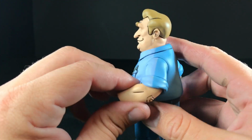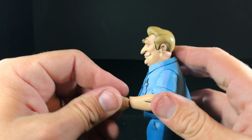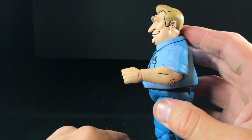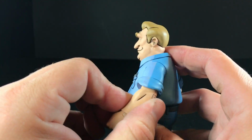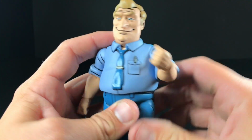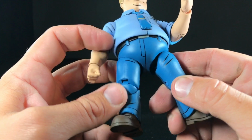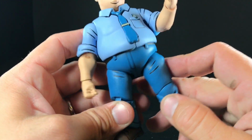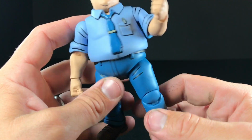He has single jointed elbows, which is nice. Although, I guess the movement doesn't go that far. So maybe my bias for single jointed elbows is coming back to haunt me. The hips are ball jointed, just like Irma, April, and Vernon's. It's all the same exact system that I talked about.